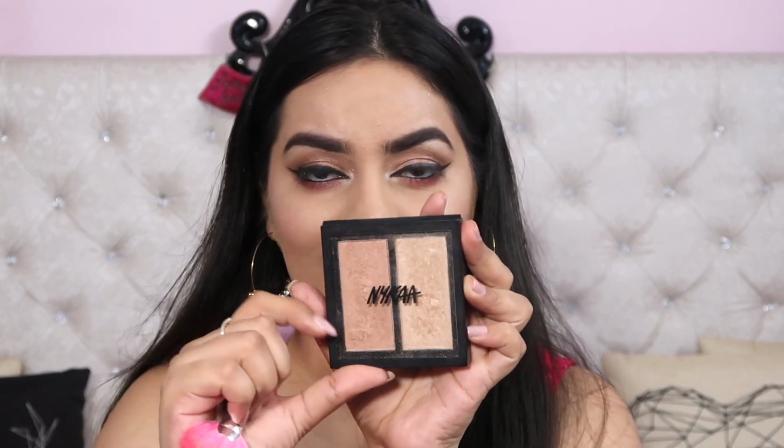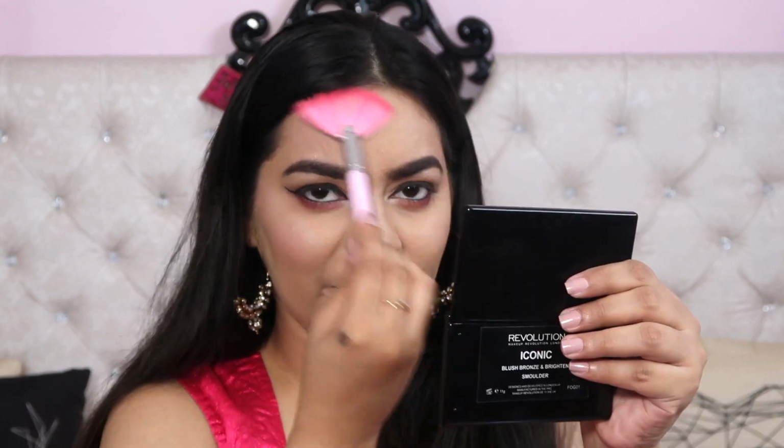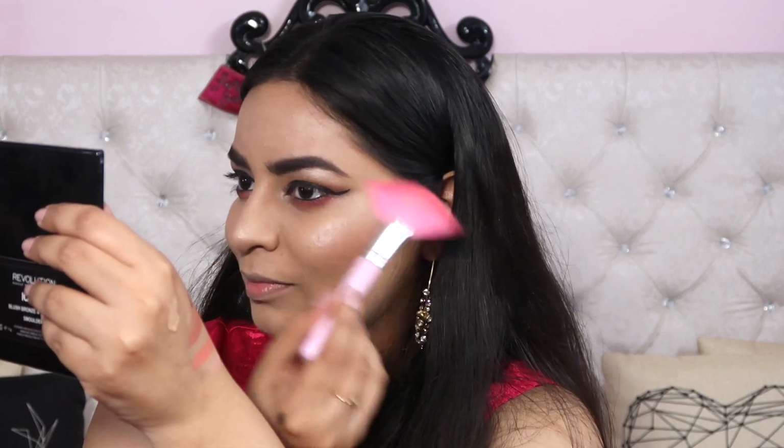Taking the shade Pure Gold from Nykaa's Glow Getter Highlighter, I am highlighting the tip and bridge of my nose, my cupid's bow, the center of my forehead, the higher points of my cheekbones, just above my eyebrow arc and my brow bone.